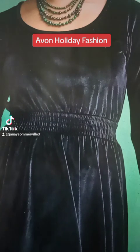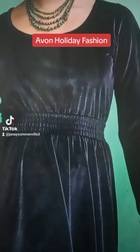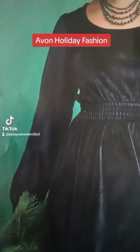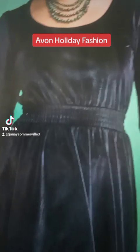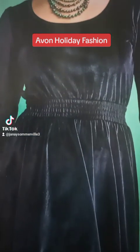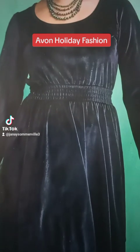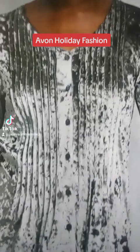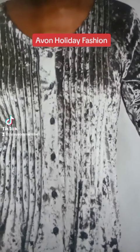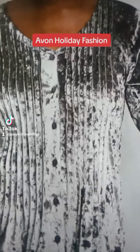This is our velvet long sleeve dress, which comes in sizes extra small to a 3X. Next to that is the crushed velvet pin-tuck tunic, also in sizes extra small to a 3X.